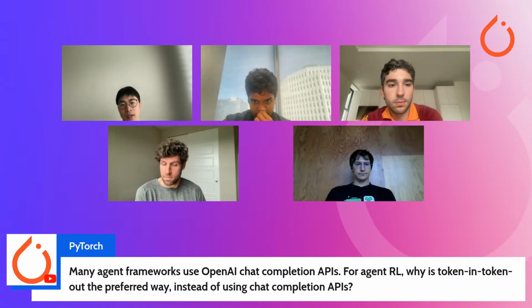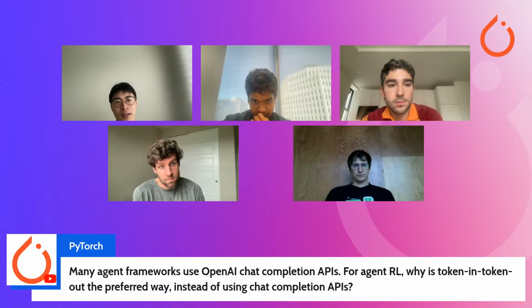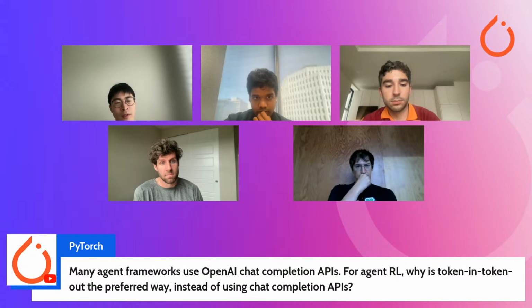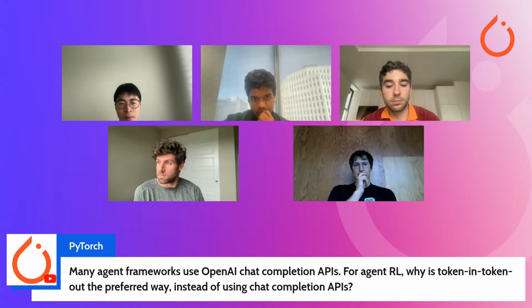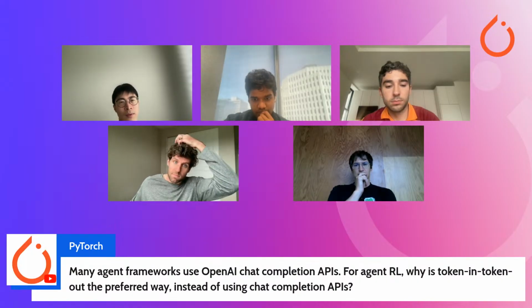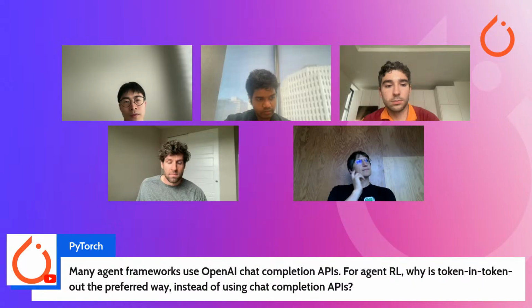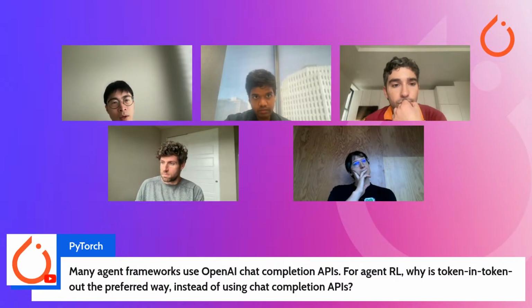What we found is that this behavior of concatenating the text may introduce some inconsistency when you encode and decode the same set of text again. So instead, we use the token IDs directly from the generation API. This helps avoid inconsistency between training and generation, and that improves the actual outcome of the training policy.